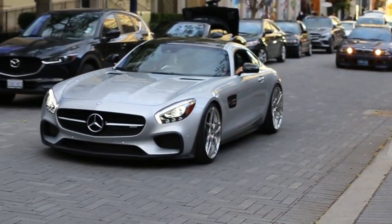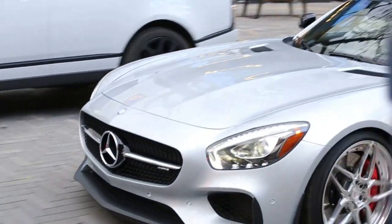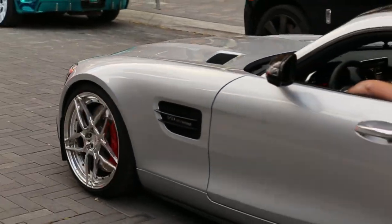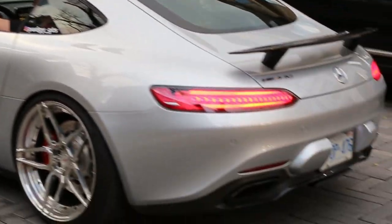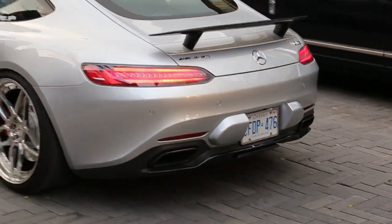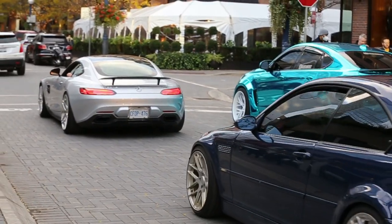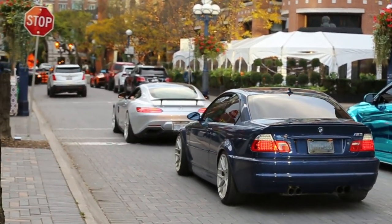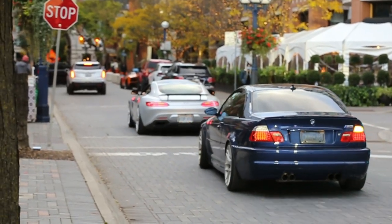Well, this thing's got exhaust. I've seen this before. That's fire. Wow. That's crazy. Listen to that. That's sick. And an E46 M3 right behind. Oh, it's Jason. Yeah. Oh, listen to that Merc. That's crazy.